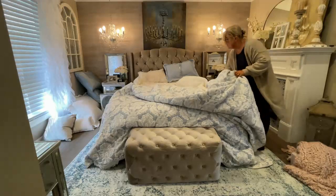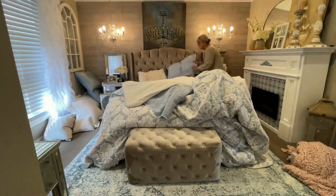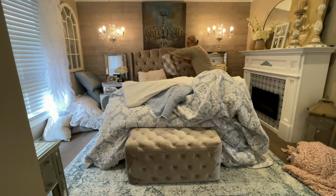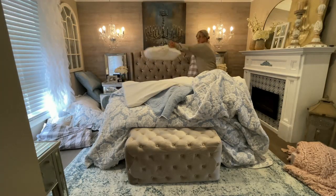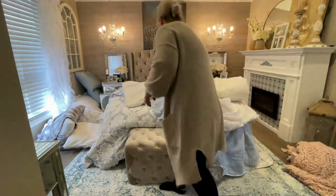Now I started first of all by removing everything from the bed. I started by stripping my bed and throwing the remaining cushions on the floor. Now this is my nightly routine guys, where all these pillows end up on the floor. Do you relate to that in any way?